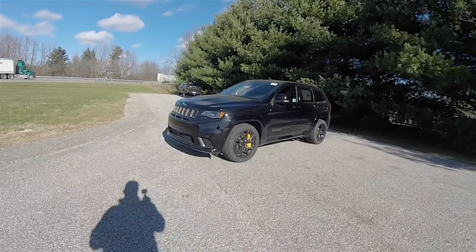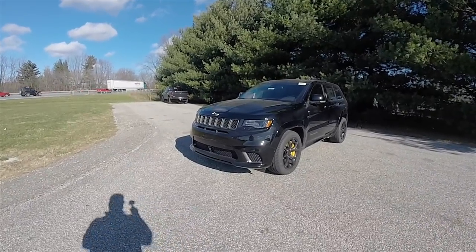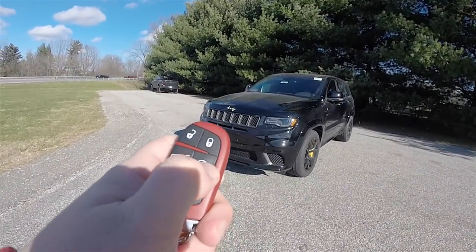Alright, and this vehicle is equipped with remote start as standard equipment. To operate is simple, just double press the remote start button on the key fob.